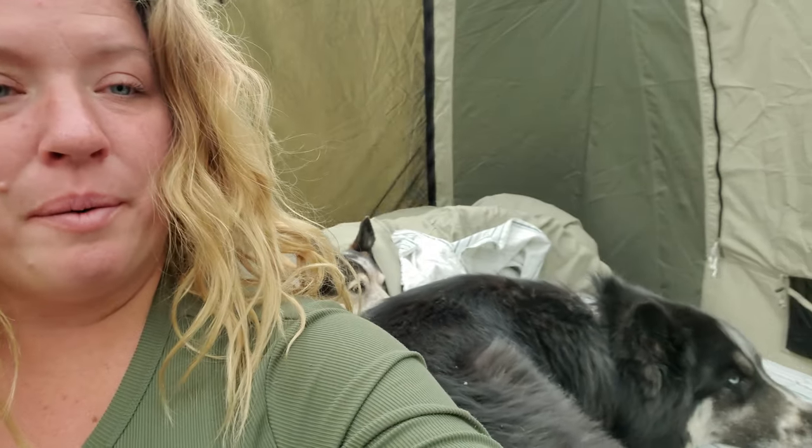Alright, good morning everyone. We got all the dogs. We got Pepper and Odin and Bruce. Alright, so we did not have a good night. The wind was out of control and our tent ripped at the seam down there, and we had a hard time keeping it up. The dirt isn't really great here for sticking things down.